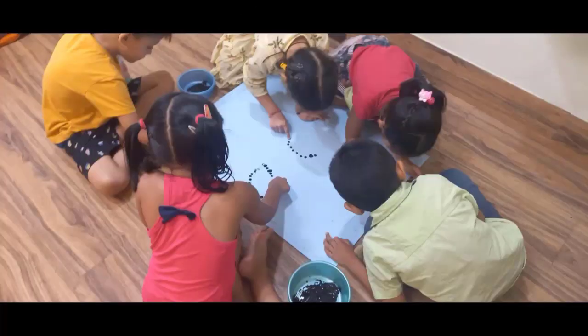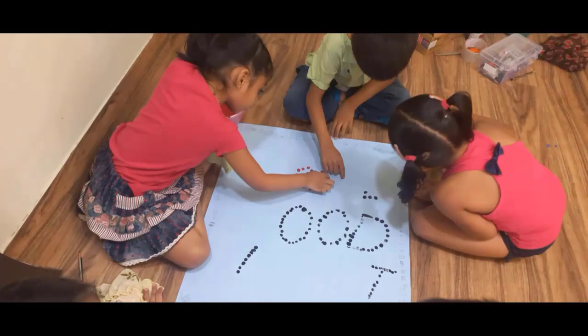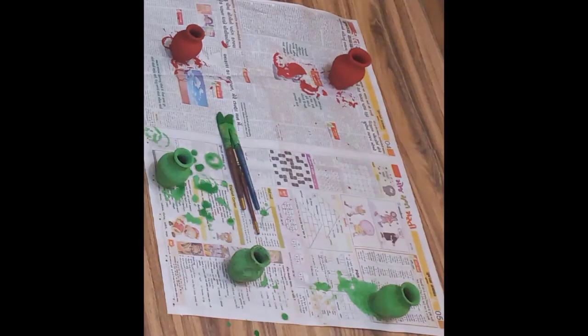As you can see, children are learning and improving fine motor development, decision making, giving and taking ideas, teamwork, coordination with each other, and also friendship. Okay, so now our posters and gifts are ready. Let's start our second phase.